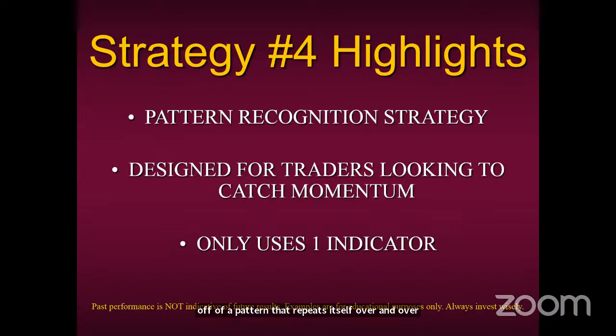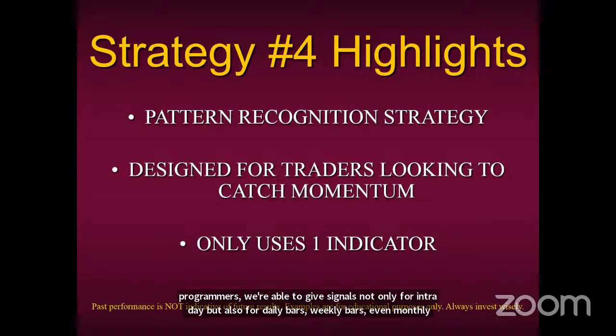Strategy number 4 was designed for traders looking to catch momentum. When I first started trading this some 47 years ago, I couldn't believe how many signals there were. It was unbelievable. I was trading this on a 2, 3, 4, 5-minute chart. But with the advent of high-speed computers and with programmers, we're able to give signals not only for intraday, but also for daily bars, weekly bars, even monthly bars, for currency pairs, for crypto, for futures.